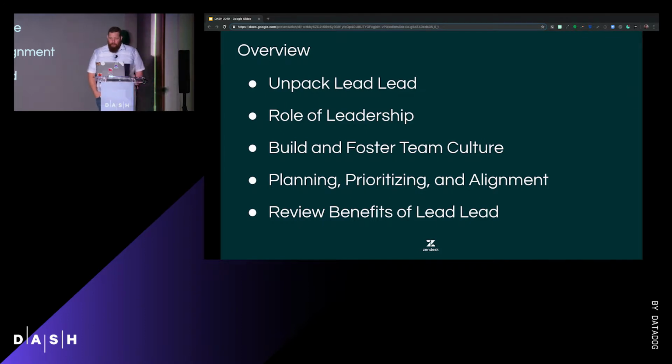Here's an overview of what we're going to cover today. First, I'm going to describe what I mean by lead. It's important that you understand the team approach I'm talking about today. Second, I'll cover the role of leadership and management within this type of organization and approach. Third, I'll talk about how we're building and fostering a team culture to support this approach. Then, I'll talk about how my organization fits into the company-wide processes when it comes to planning, prioritizing, and aligning with the rest of the business. Last, I'll review and touch on some of the benefits of this lead approach. So let's get started.